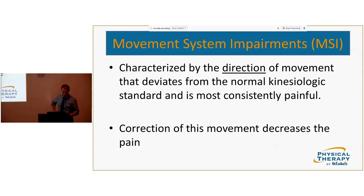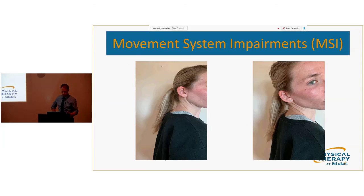Okay, so the whole idea of the movement system impairment is characterized by a direction of movement that deviates from the normal kinesiologic standard and is most consistently painful. Often correction of this movement will decrease pain. The example here, we look on the left. Overall, relatively call it normal cervical rotation, pretty uniform. Versus the right now, as they rotate, they start to extend.